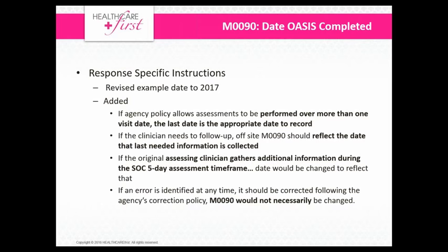If the clinician isn't able to complete it during the visit, they have to do follow-up off-site, then the clinician is now allowed to reflect the date that the last needed information is collected. Another clarification, if the clinician needs to gather additional information during the assessment time frame, then they go on to say, just as currently, the date would not be changed to reflect that. And then if an error is identified at any time, the agency is to correct the error, but that may or may not affect the M90 date. That may not necessarily be changed is how they word that.